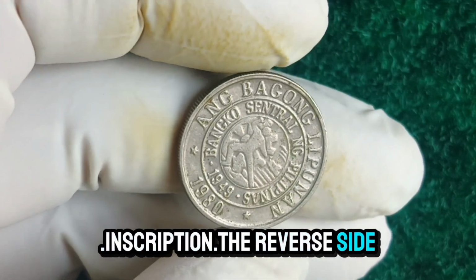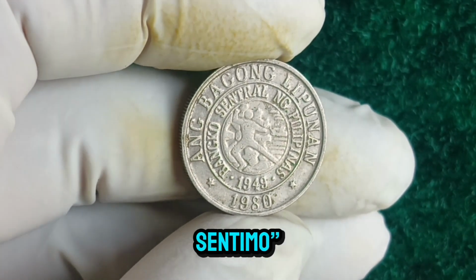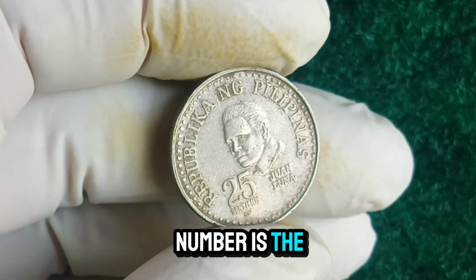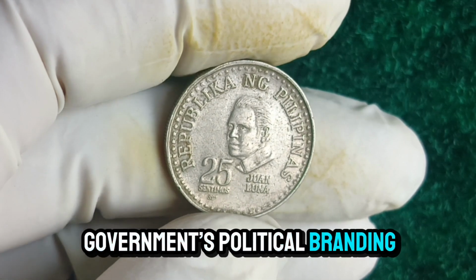Inscription. The reverse side of the coin bears the following features. Large bold 25 Sentimo, inscribed at the center. Just above or alongside the number is the slogan Ng Bagong Lipunan, echoing the government's political branding.